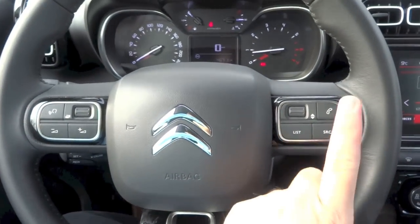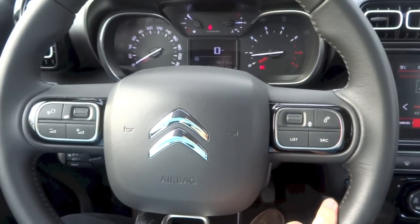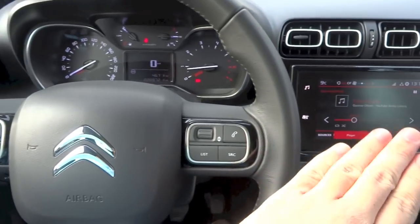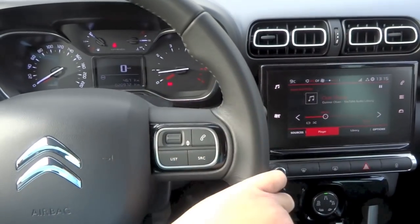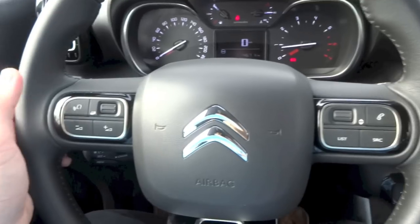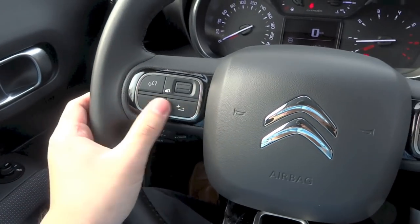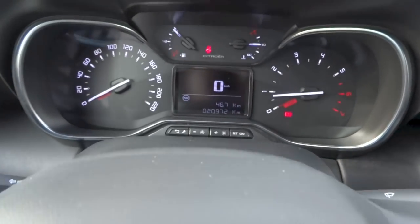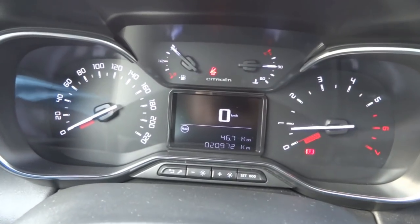Bluetooth telephone control, different mode selection button, seat track wheel, and this list button brings up your list of radio stations, say if you are in your FM/AM menus. Voice control, volume controls, and this one actually goes through the multi-information display located within the instrument cluster.